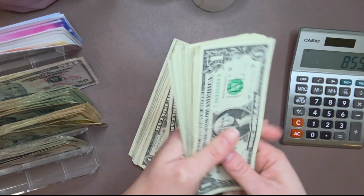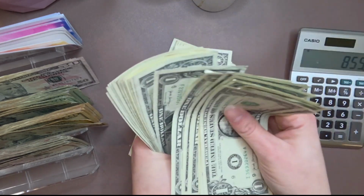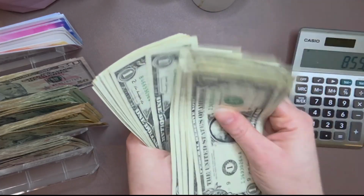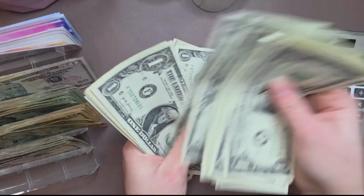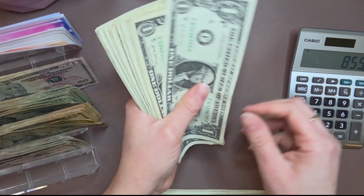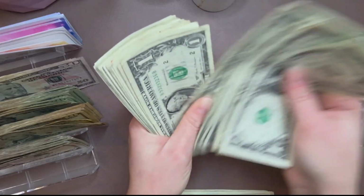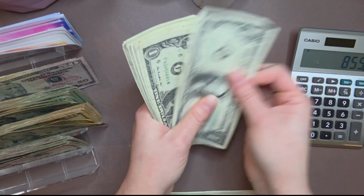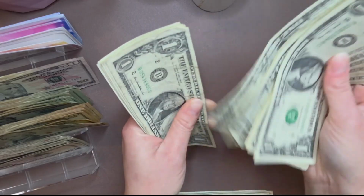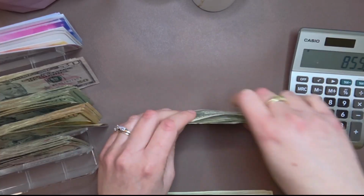Ooh, lots of ones. I just love counting ones. All right, here we go. 1, 2, 3, 4, 5, 6, 7, 8, 9, 10, and on up through 20, 30, 40, 50, 60, 70, to 76.